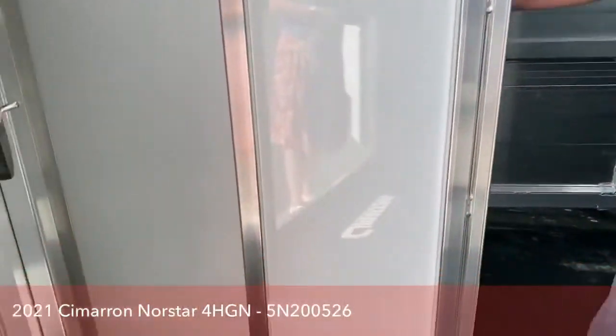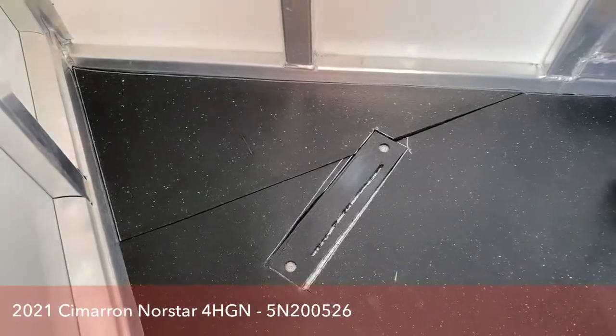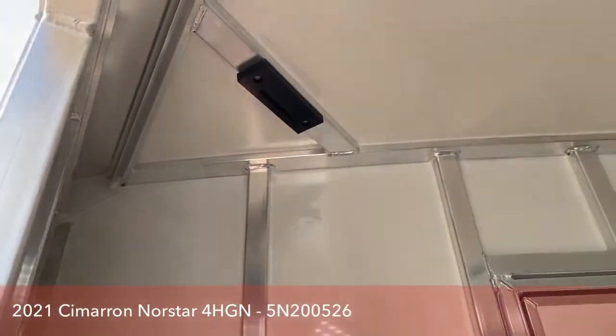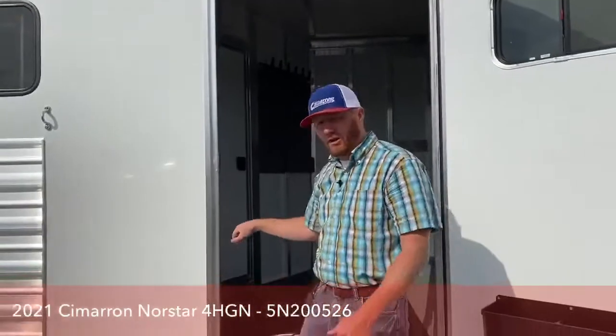Now I'm going to point out here on the floor and up on the ceiling is hardware for our saddle rack post. Currently this trailer, the saddle rack is in the rear folding tack room on this trailer. But if I want to, I can move that up to this location right up here.